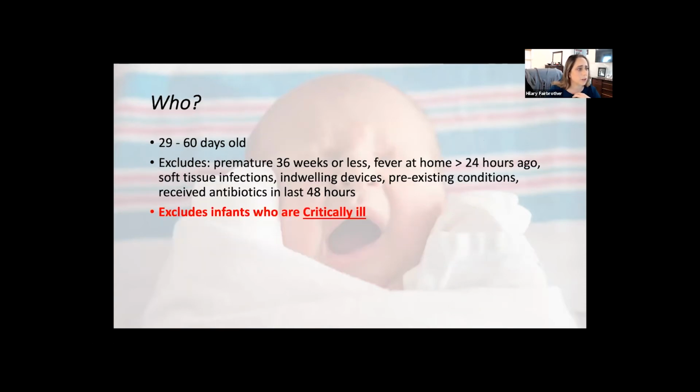So every decision rule is only valuable if you know who you're supposed to apply it to. And so who we apply this PECARN febrile infant rule to are infants 29 to 60 days old. We'll get into that a little bit later because that wasn't what the study set out to do.